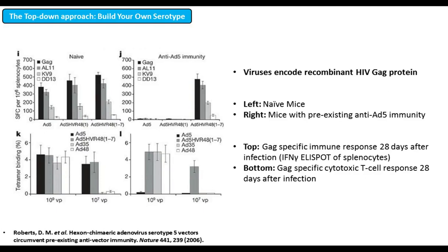The bottom two show two doses of virus, again expressing gag, but these are measuring cytotoxic T cell responses. In the naive mice, we have a very strong response at the high infectious dose in all the viruses, and at the low infectious dose, 10 to the 7 VP, Ad5 and Ad5 HVR48-1-7 are having that successful immunogenic activity with gag protein. However, if we look again at our pre-stimulated mice, the ones which have already seen Ad5, we can see that at a high enough dose, we managed to get a response against the two control viruses, Ad35 and 48.